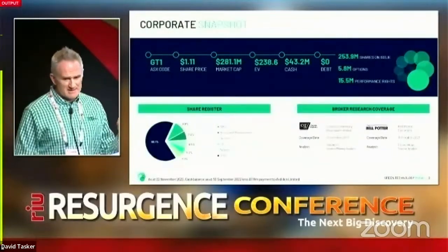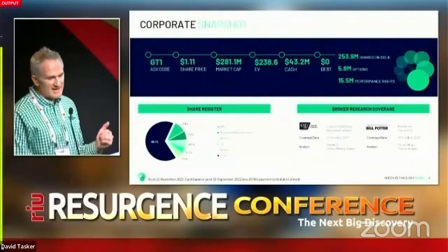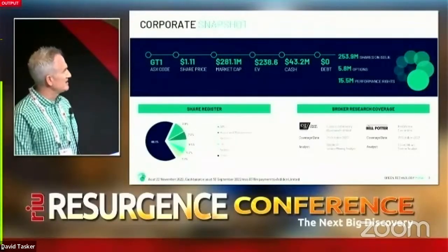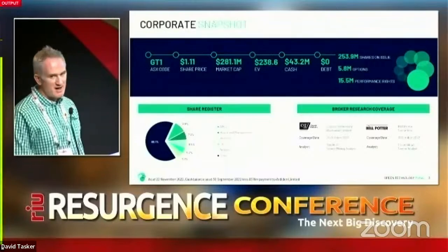So just a snapshot of the business. You know, market cap sitting there at 280 million. We've got cash in the bank, which is great. So we're not having to go out and rattle the tin for more cash. And just with the share registry, there's a big ticket item there. So 60% is held by the major funds, and the other 40% is held by the partners of the business.